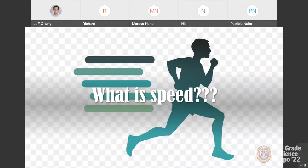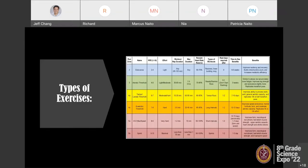We can start off with, what is speed? Speed is the rate at which someone or something can move or operate at. When running, speed is determined by seconds and minutes and hours. Speed is shown throughout our lives in many ways. For example, speed can be shown by a car moving, a track runner running, or how fast you throw an object. As you can see, this chart will show you six types of exercises.